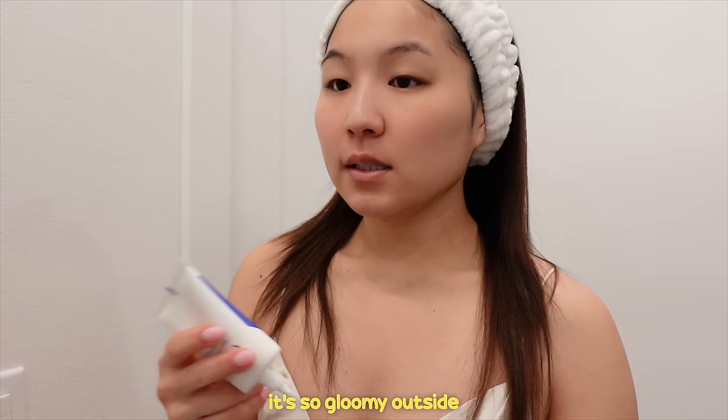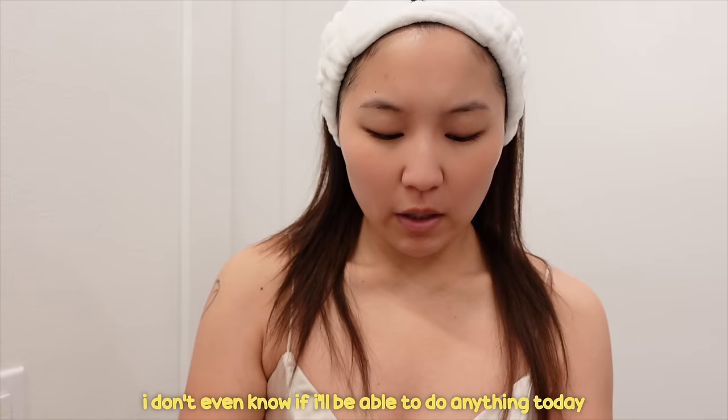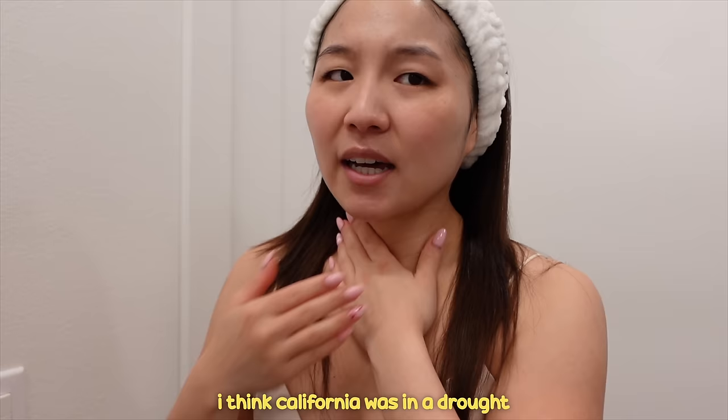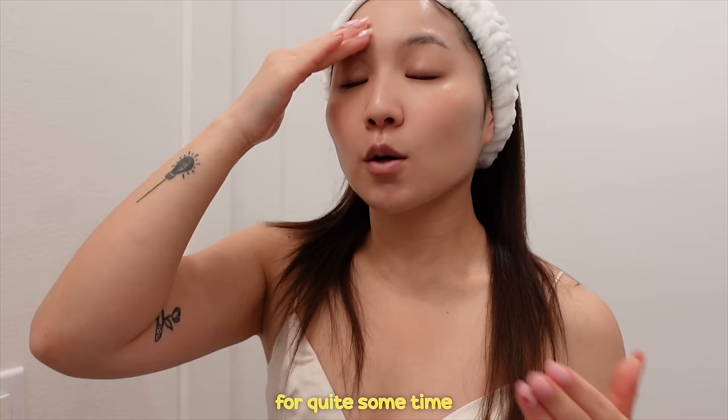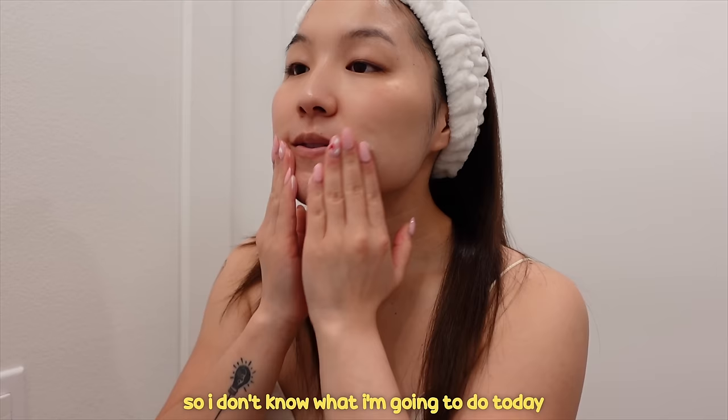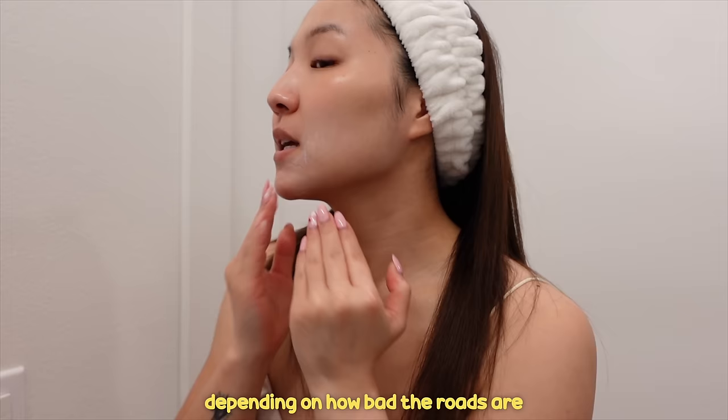So gloomy outside. I don't even know if I'll be able to do anything today. We have our third flood warning. I think California was in a drought for quite some time, and now we're getting way more rain than we can handle. So I don't know what I'm gonna do today. It might just be a day in, depending on how bad the roads are.